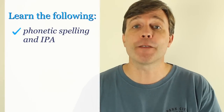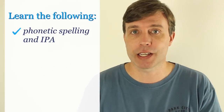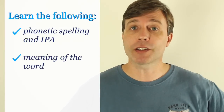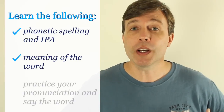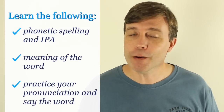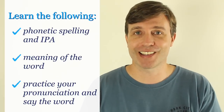So in this lesson, we are going to look at words that have silent letters at the beginning, in the middle, as well as at the end, and I am going to show you both the phonetic spelling as well as the IPA so that you can see the pronunciation. And I will also put the meaning of the word up there in case you want to build your vocabulary and the word is new for you. I'm going to say the word twice so you can hear my pronunciation, and feel free to repeat after me and actually practice your pronunciation.